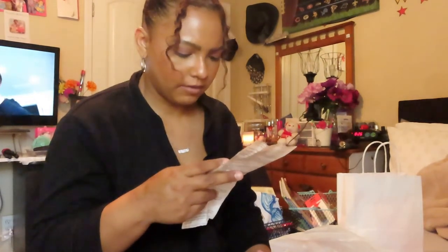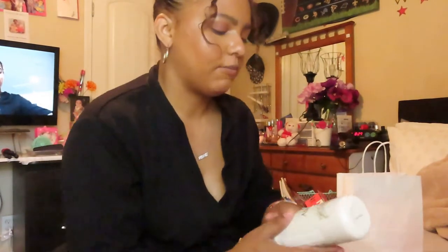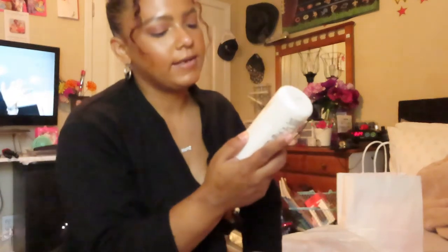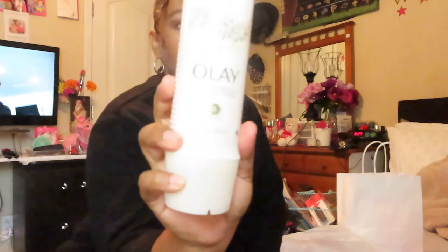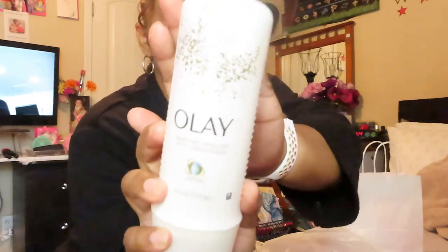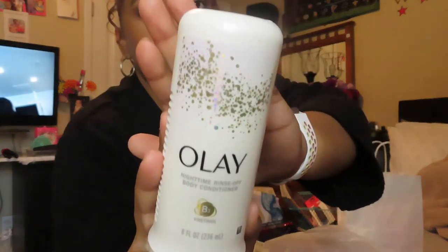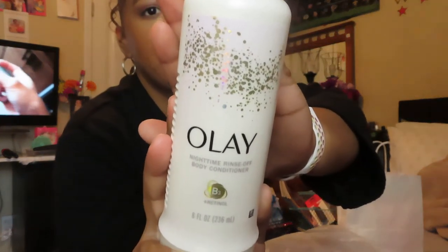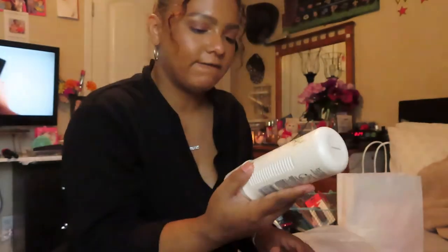The bubble bath was $2.97. So I picked up this Olay Nighttime Rinse Off Body Conditioner with retinol. This is something that I saw McKenna Walker pick up as well. And I'll try to link Chloe's video and McKenna's down below. This was $5.97.